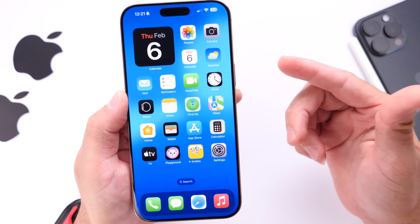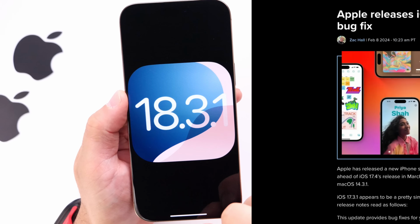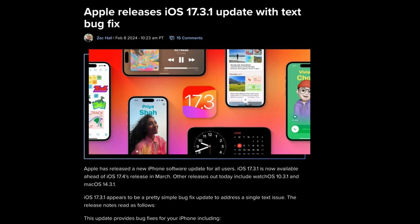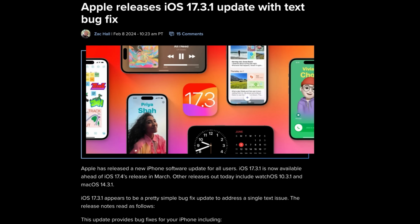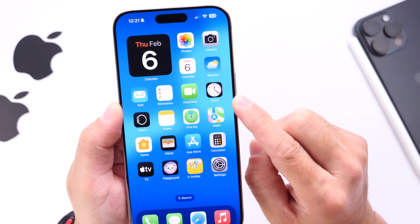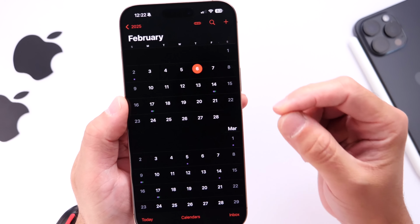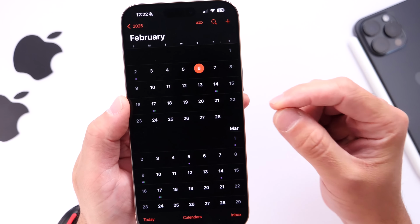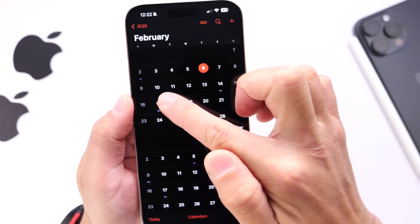And now with all that being said, when will Apple release this next update, 18.3.1? Last year, Apple released iOS 17.3.1 on February 8th. Now it is currently February 6th, 2025. So if history is any indication, we could see this software update being pushed out to iPhone users as early as next week on Monday, February the 10th.